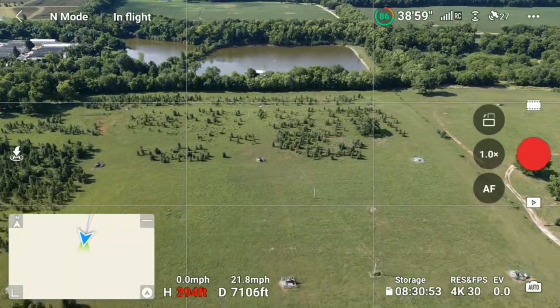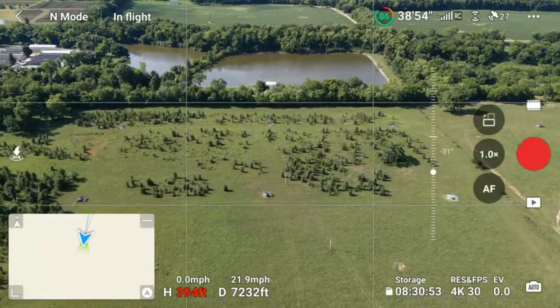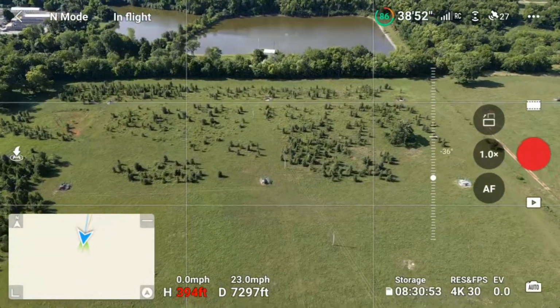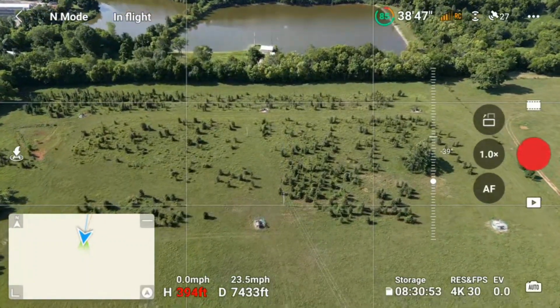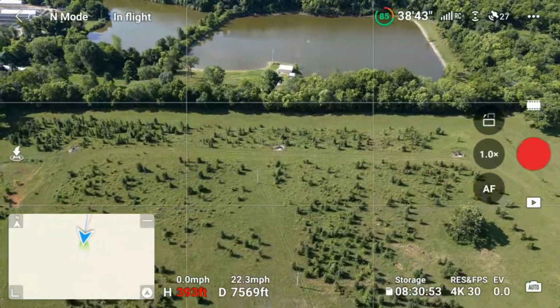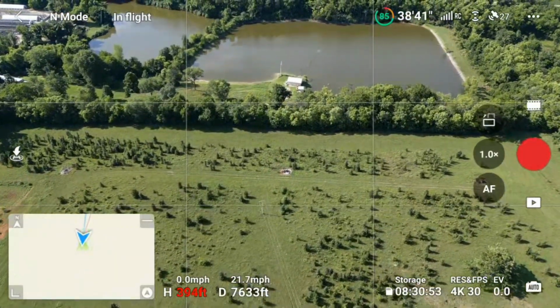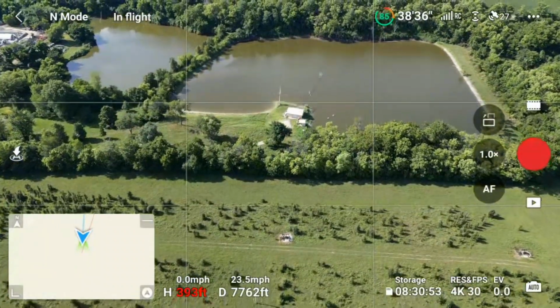I'm going to come up on some more ponds here. This area here seems to be a lot of agriculture, a lot of greenhouses and growing trees, like a tree farm, and maybe fruit trees and stuff, cedar trees. I can't really tell. On the way back, I'll fly over some of that.